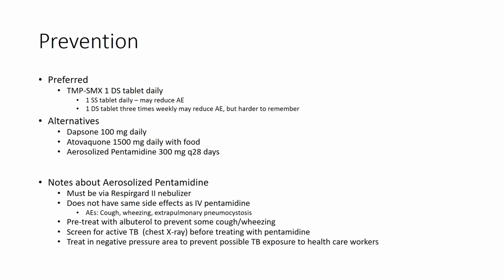Some alternatives are Dapsone 100 milligrams a day. Again, you have to check a person's G6PD before you use that. Atovaquone, the difference between treatment and prevention is that where you're using this for treatment, it's 750 BID, but when you're using it for prevention, it's 1,500 milligrams a day. And this time, instead of using IV pentamidine, you're using aerosolized pentamidine, which is 300 milligrams once every 28 days.